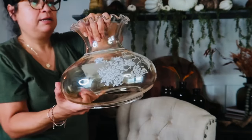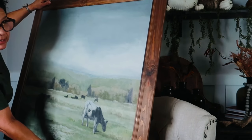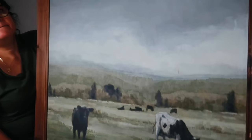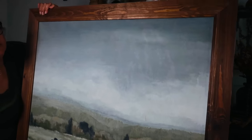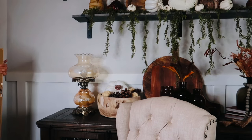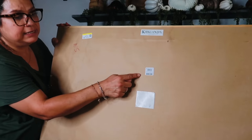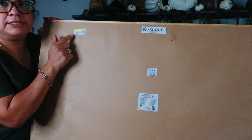Beautiful, beautiful lamp. Then I did pick up this beautiful frame. My daughter helped me find it. It's huge. Look at how beautiful that is. Oh my gosh, I even love the frame. It's so pretty. It is from Kirkland's, and I don't know if they sell it anymore. I haven't had a chance to look. But the original price was $99.99, and I paid $39.99 plus 20% off. So that's all for Goodwill.